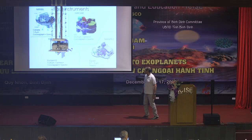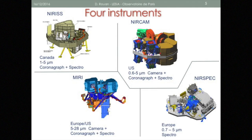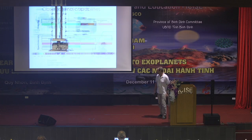So there are 4 instruments. I will not detail them, just mention that they give both spectroscopic and imaging capability, and MIRI especially will be devoted to the 5 to 28 micron range.